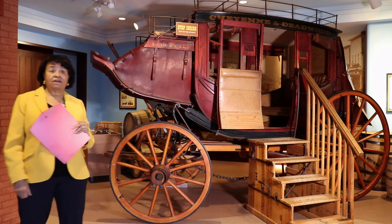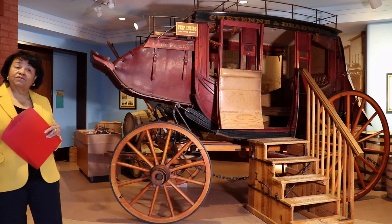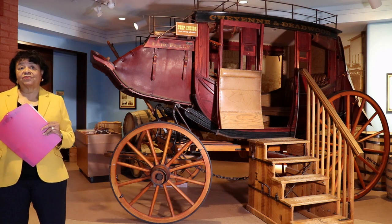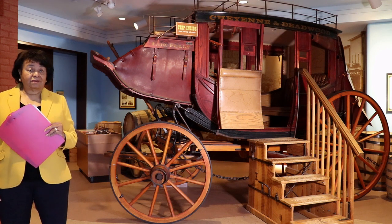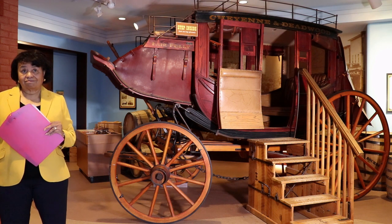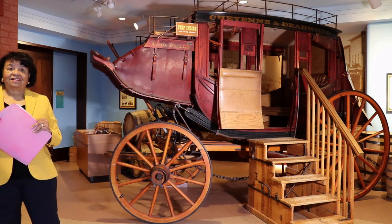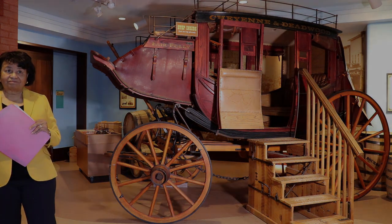And every day on her birthday, and this was even while she was alive, everybody would celebrate her birthday. Everything closed for Mary Fields Day up in this town in Montana.